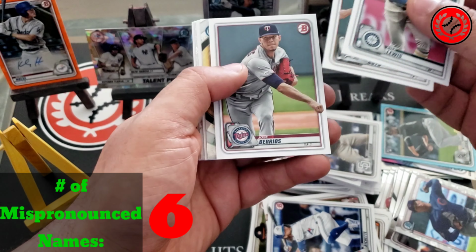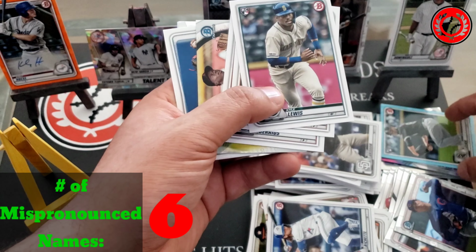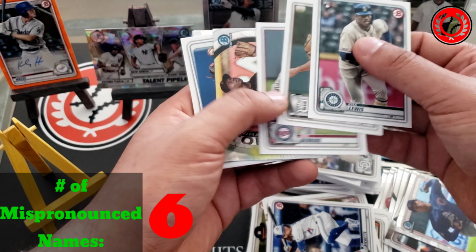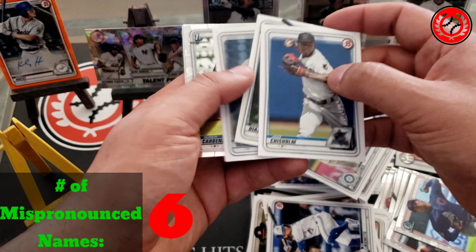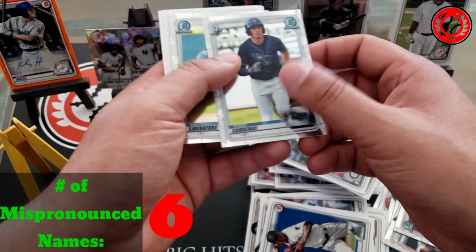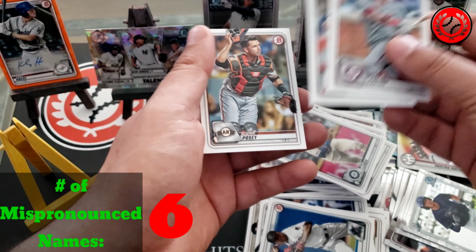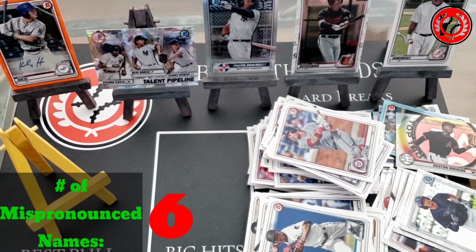Kyle Lewis, Matthew Boyd, Jose Barrios, and then we've got a Christian Robinson. Actually, I should probably put that in the... No, we can leave him there for now. Chisholm, John Diaz, Clark Schmidt, Ruben Cardenas, Matthew Liberatore, other Chromes, Castro, Torres, and Posey to finish off the pack. So that's going to be the first round.